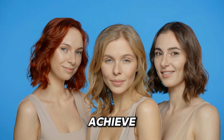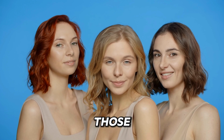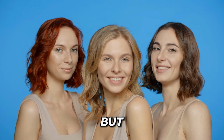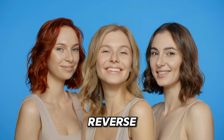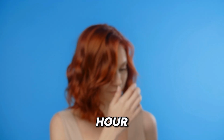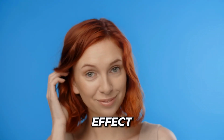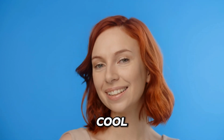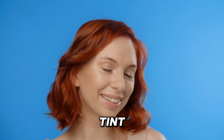Natural ways to achieve red tones. For those who prefer chemical-free alternatives, henna. Ideal for copper red tones, but be careful, it's hard to reverse. Beet juice. Apply to your hair and leave for an hour for a temporary pinkish red effect. Hibiscus tea. Brew, cool, and apply to your hair for a subtle red tint, an affordable solution.